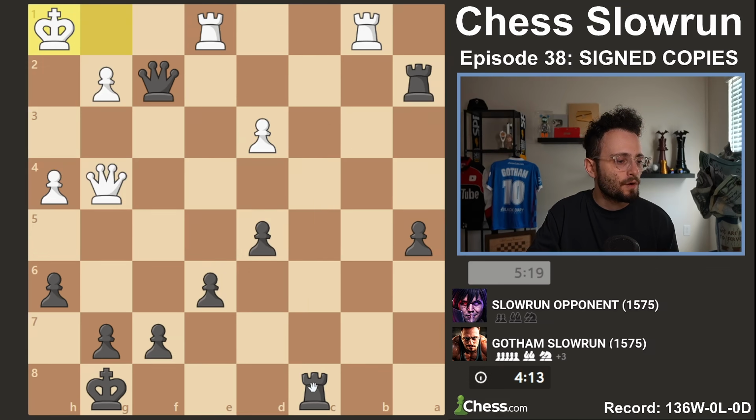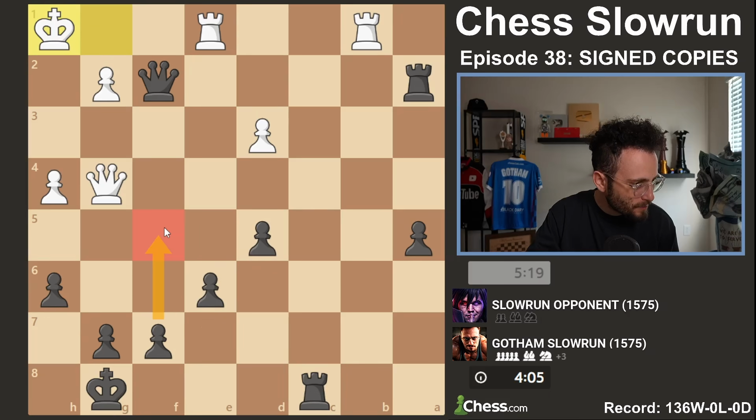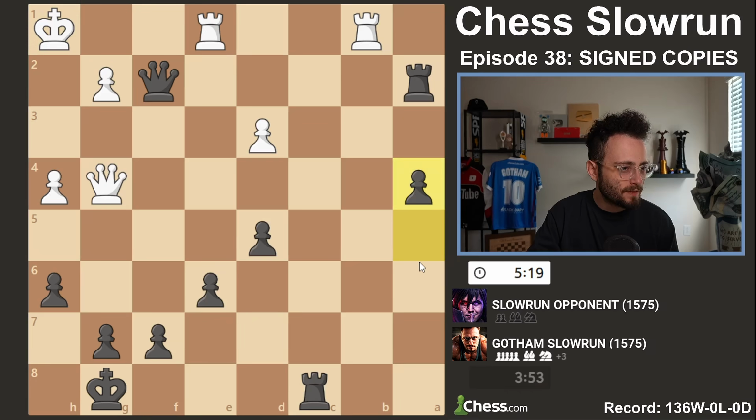So just no rush. Okay, if a4, rook f1, I have to be a little careful. So can I play pawn to f5? But I don't want to weaken my position. Let's just play a4. We're keeping it very simple. And we don't have a lot of time. Rook f1 is the smart move.